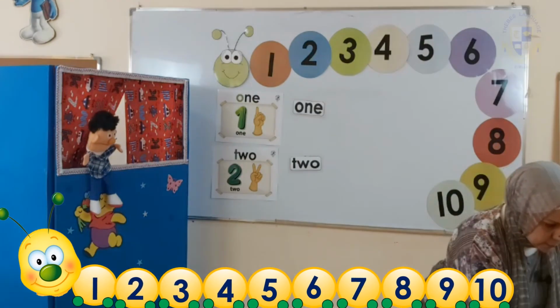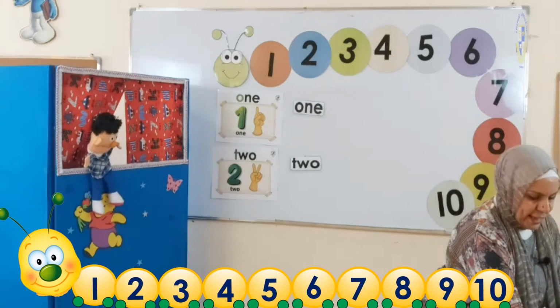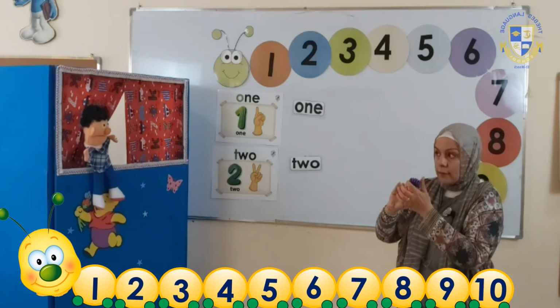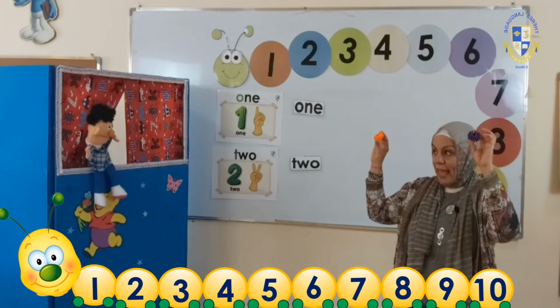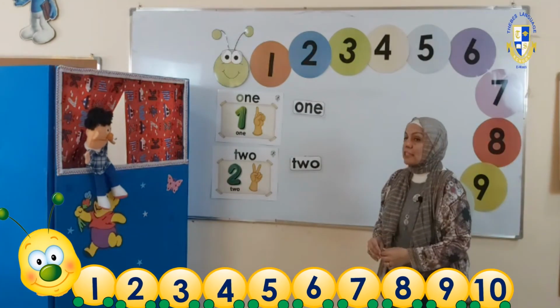Okay. And look at these blocks. Do you like them? Yeah. Okay, let's count. How many blocks? One, two. So how many blocks do I have? One, two. Okay. This is our lesson for today.